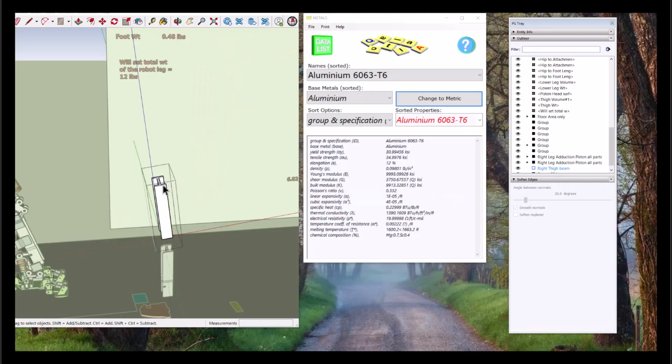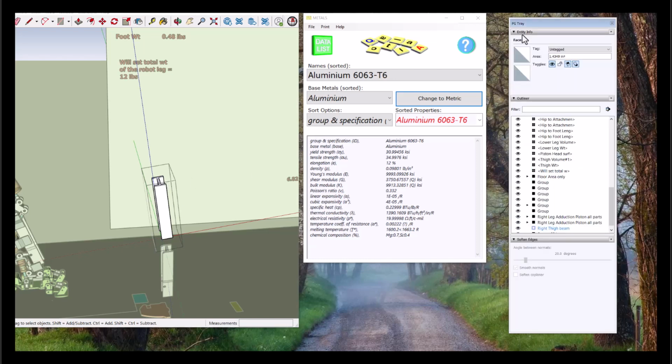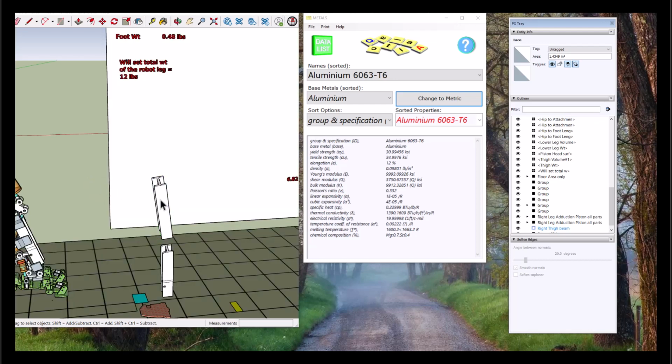This is in SketchUp. Here is the leg. The surface area of that leg is 1.4 square inches. T6 aluminum has a yield strength of 30,000 pounds per square inch. So this thing can take 30,000 pounds of tensile stress. Compressive stress is usually half that, 15,000. So what that means is this is more than strong enough to hold up the weight of the robot.